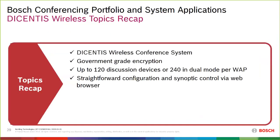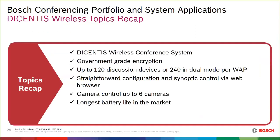If someone was going to ask, it's 128 megabit encryption. I usually get that question. Cameras, up to 6 cameras. Longest battery life in the market.